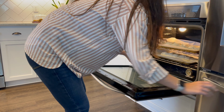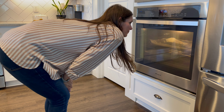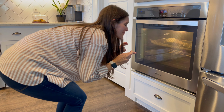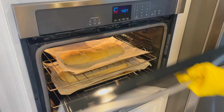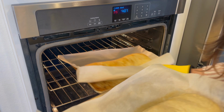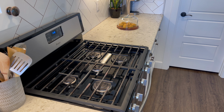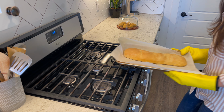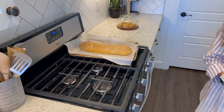One thing that the recipe does have you do is toss a couple of ice cubes in the bottom and then close it right away. It helps it get like that crunchy outside, and it works. It depends on your oven though. I think that this is leaving a little bit of a mark at the bottom of my oven. I might need to put a piece of foil or a pan down, but they tell you not to do that. So I am just going to keep an eye on my oven.